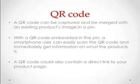Now you might be wondering how this is going to help you campaign in Pinterest. The answer lies in the exponentially growing smartphone industry. This is especially helpful if you are selling products. A QR code can be captured and merged with an existing product's image in a pin. With a QR code embedded in the pin, a smartphone user can easily scan the QR code using Google Goggles for Android or using other apps, and it would immediately give them feedback on what the product is.